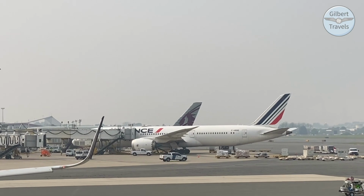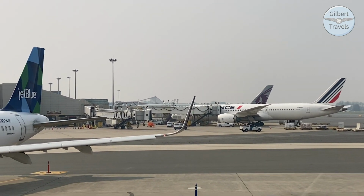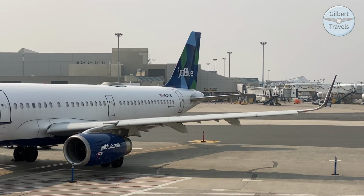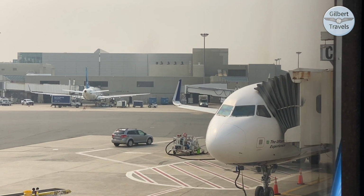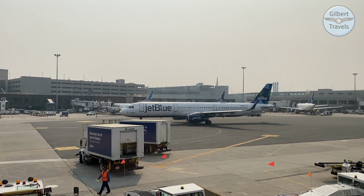I had a quick envious look back at the Air France 787 across the way after my lounge visit, and then turned my attention to this evening's plane, named the Ultamint Experience. This A321 is 7 years old, having flown since 2014, the same year Mint service launched by the airline. It appears to be the third Mint-equipped plane delivered to JetBlue. Nothing can stop me now. 4A, here we come.